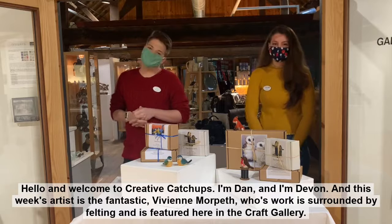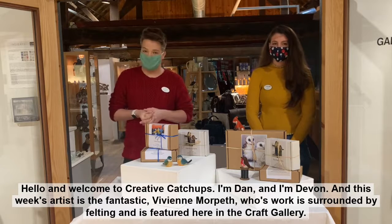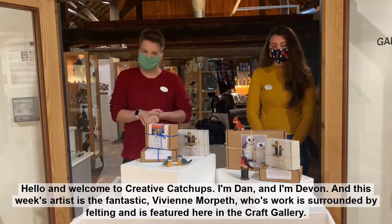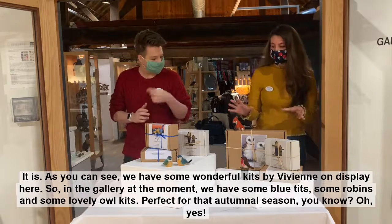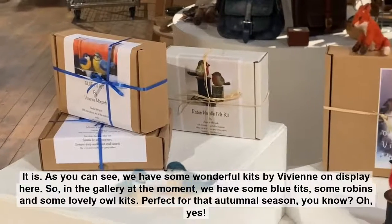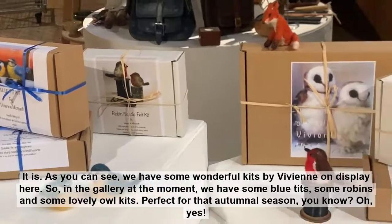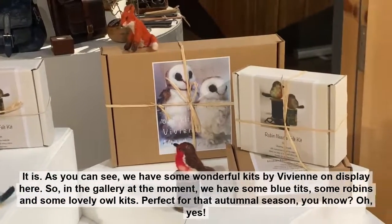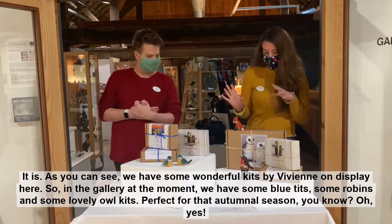This week's artist is the fantastic Vivienne Morpeth, whose work is surrounded by felting and is featured here in the craft gallery. As you can see, we've got some wonderful kits by Vivienne on display. In the gallery at the moment we have some blue tits, some robins and some lovely owl kits, perfect for that autumnal season.